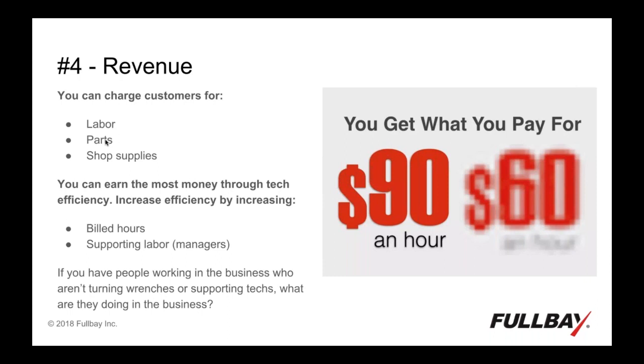How do you increase your income? You could just crank up your labor rate or crank up your parts markup. And if your labor rate's below market, on the website we've got a really good article explaining how to set your labor rate. It's where we got this picture. Really good methodology there, and it's something to seriously think about. If you're charging below market, it can actually be a good thing to charge higher than that, and there are good reasons for that. So that's one way, but it's not as effective as increasing efficiency.